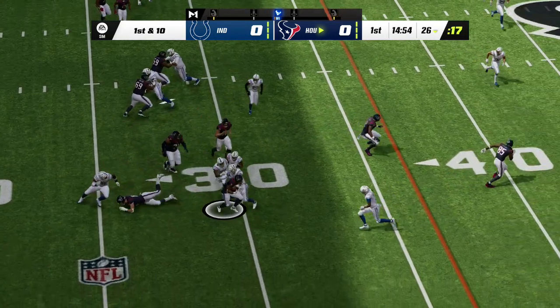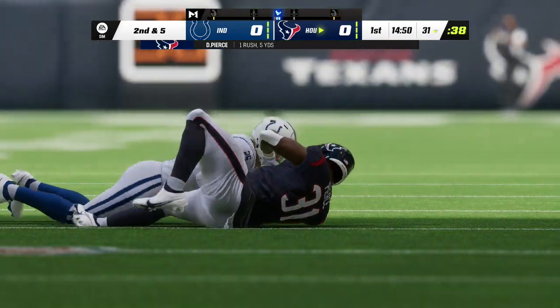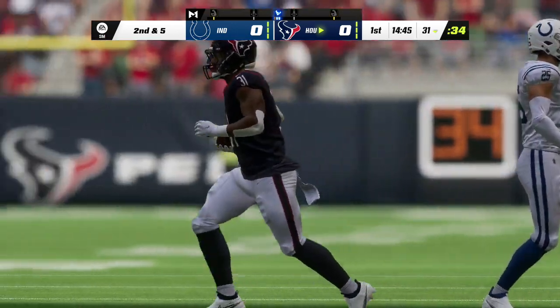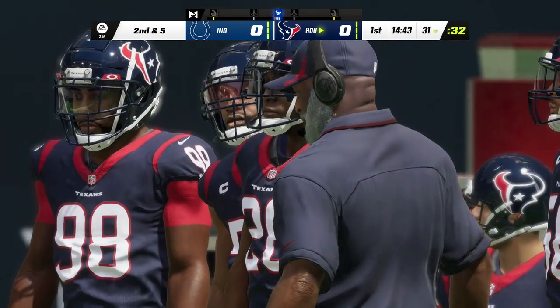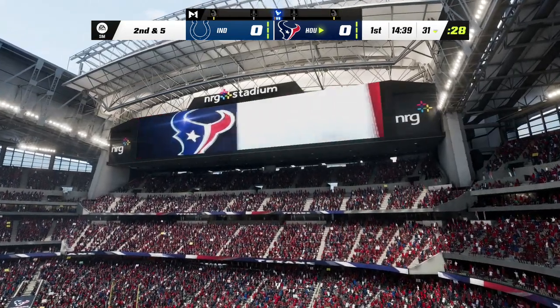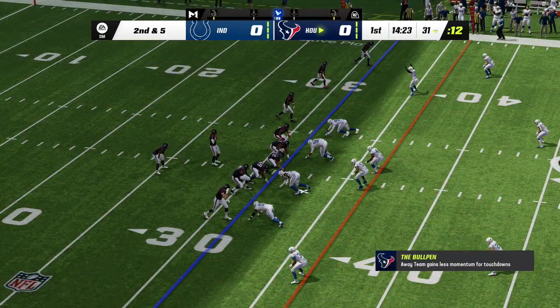On the ground, it's Pierce to begin the drive. 5 yards on the game's first play, second down. Not a huge play, but I think they're more than happy with how it turned out. Don't be surprised to see them revisit that call because there was a lane there for more than just 5 yards. Put it in your back pocket and break it out when you need it later.